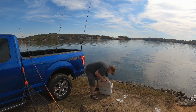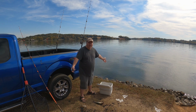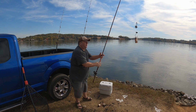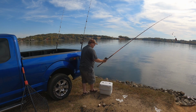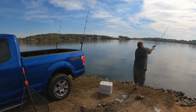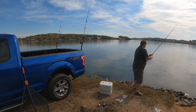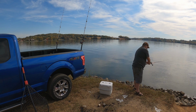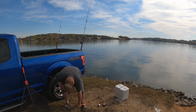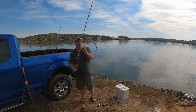I have fresh skipjack herring. So hopefully a big blue will drop by and say hi. I'd be happy with a small one too. All right, I'm going to put a head on my actual bank fishing rig. It's currently my only one. These are my boat rods, but I do use them on the bank occasionally.